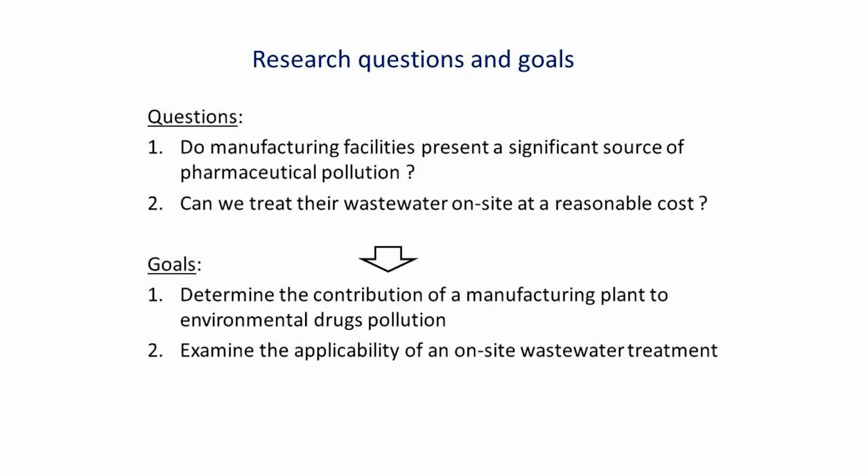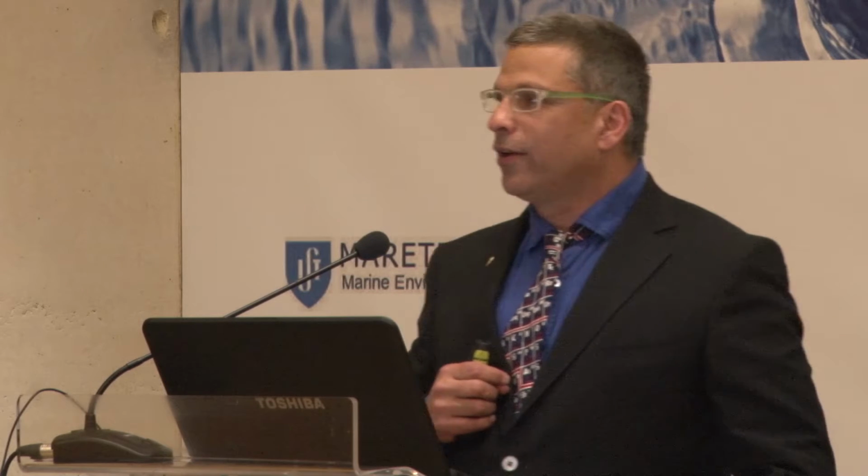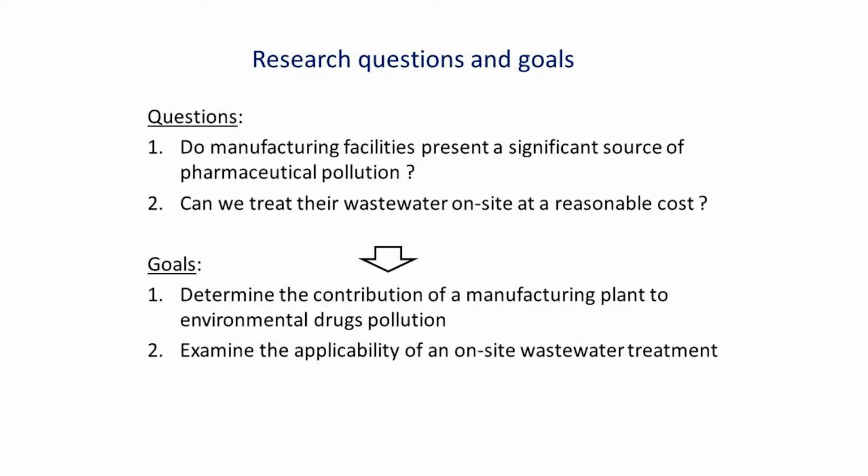And the second: can we treat the wastewater on site at a reasonable cost? Because you know better than me, and you mentioned it at the beginning of the day, that if you want to apply a technology, you have to offer a reasonable treatment cost. Otherwise you say, this works fantastic in the laboratory, but it is not effective in real life from an economic point of view. And the goals were to determine the contribution of pharmaceutical plants to environmental drug pollution and examine the applicability of on-site wastewater treatment.